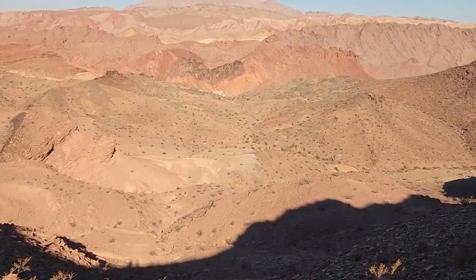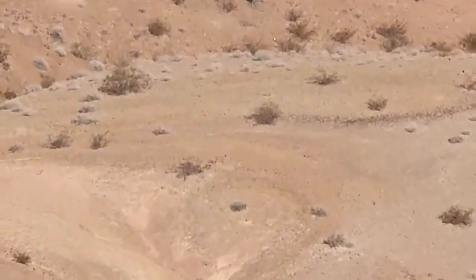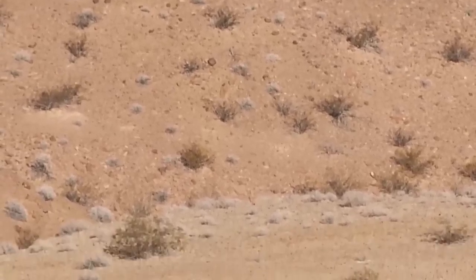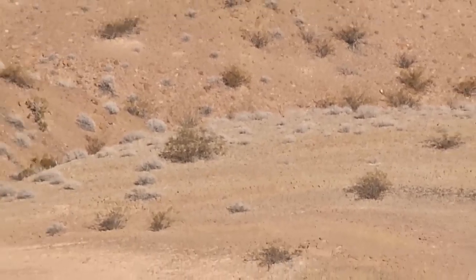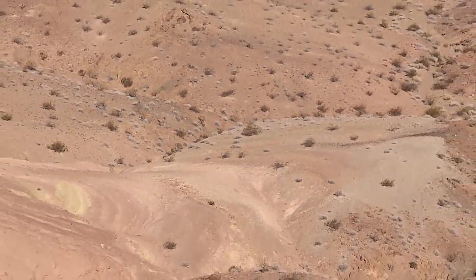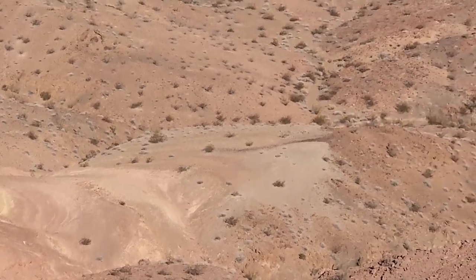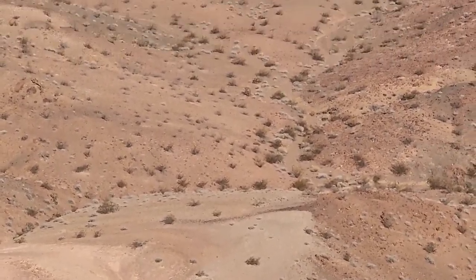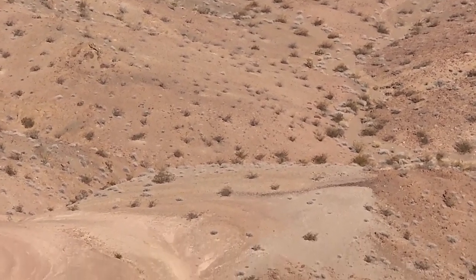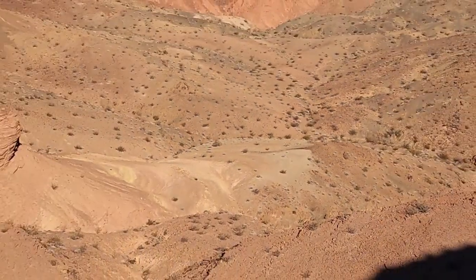And then below you can see the creosote, and the creosote bushes are evenly spaced because they send out poison in their roots that keeps other creosotes from growing too closely, in order to have enough water coming to each creosote bush for it to sustain life.